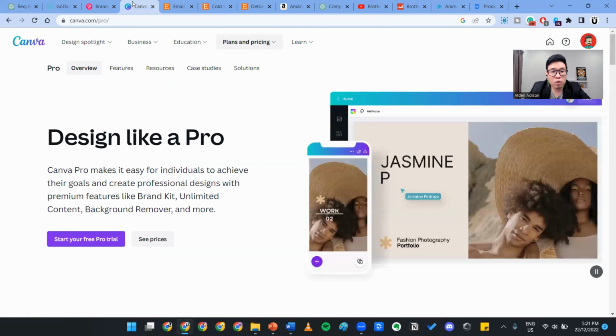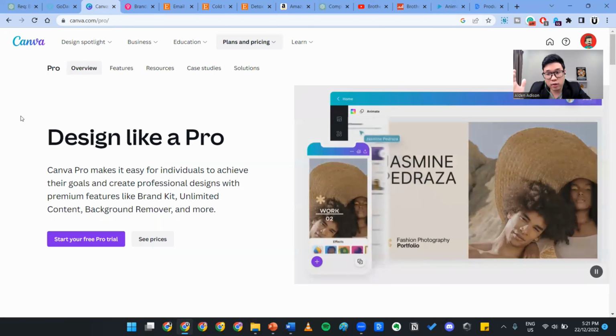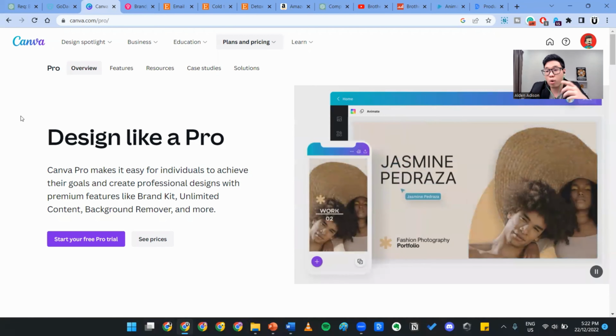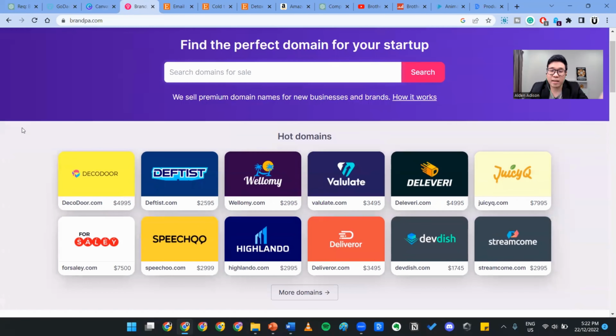And the next thing you can do is to use Canva. I use Canva Pro myself because it has so many more features to create your particular logo. Once you've got your logo, you can go to BrandPart and start selling them. As you can see here, no website, just brand names, domain name, and a logo. Decor Door, nearly $5,000. Juicy Q, nearly $8,000. So this is an example of how you can use ChatGPT to give you great ideas and then go into GoDaddy to search whether you can purchase that domain name.